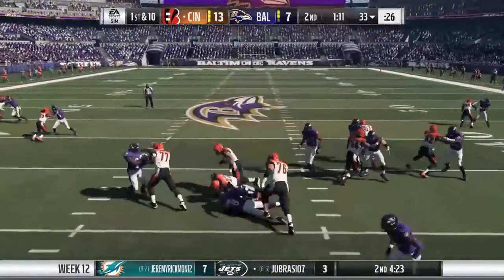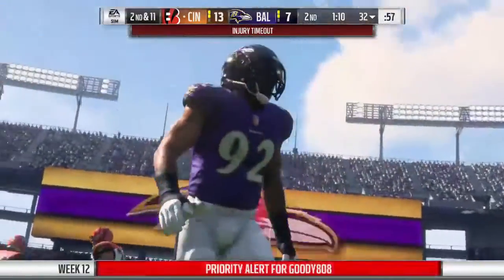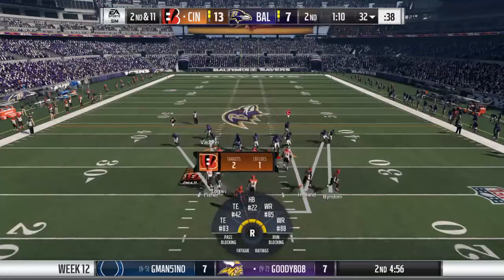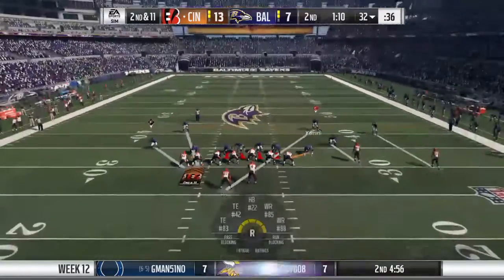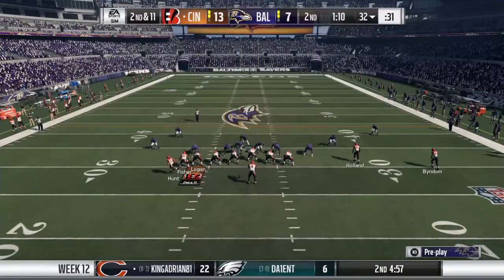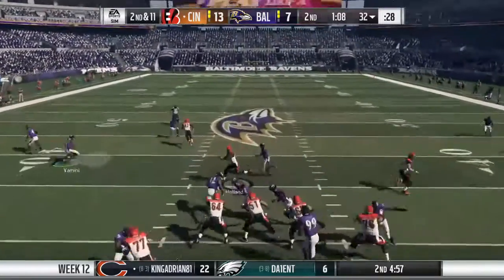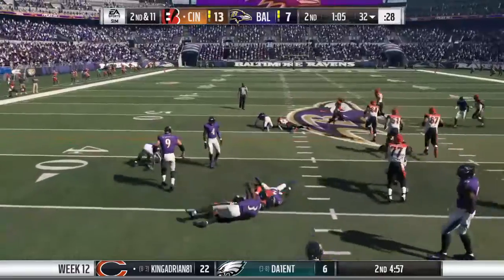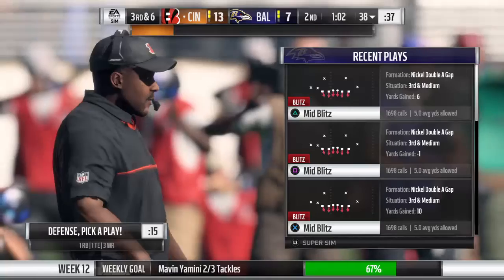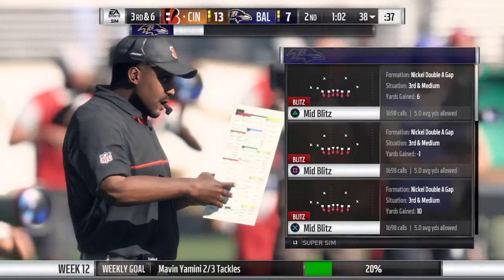They'll run it now out of the gun, and he'll lose yardage. Brought down at the 32. A little bit of ground to make up for the offense as they face a 2nd and 11. Out of the gun, they'll look to throw. Over the middle, complete. It's Holland. He'll take this up just shy of the 40. Excellent display of footwork on that run. 6 yards is the pickup, and that'll lead to a 3rd down.